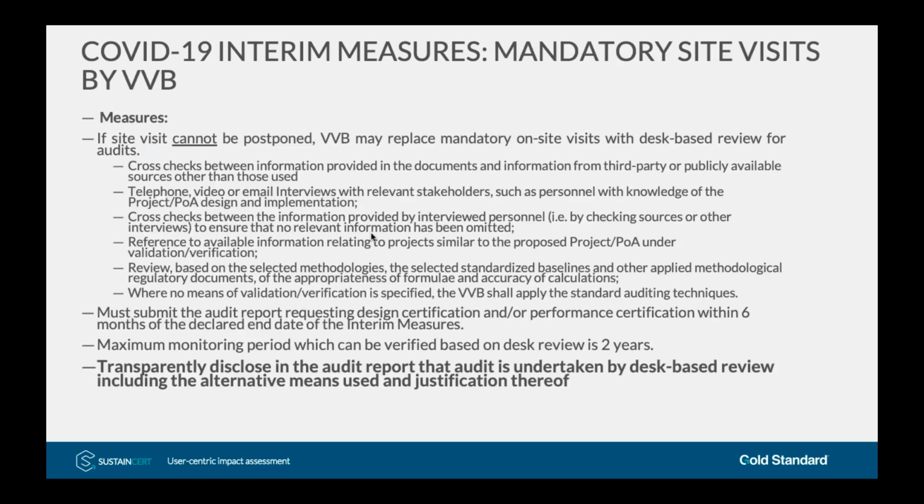Okay, so talking about the main effect really on VVBs is site visits. It's no news to any of you that on-site visits are much more challenging under the current circumstances. So Gold Standard have approved flexibility. It's important to note that these don't need a deviation request. The onus is put on the VVB to put in place appropriate measures to make sure that rigor is maintained.